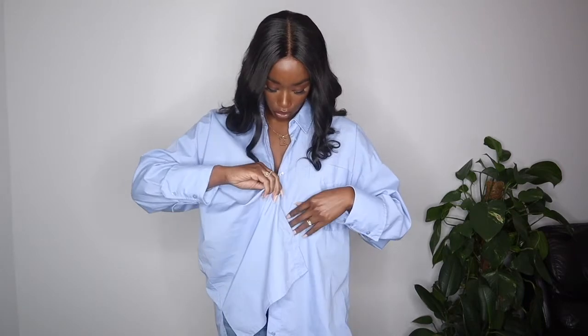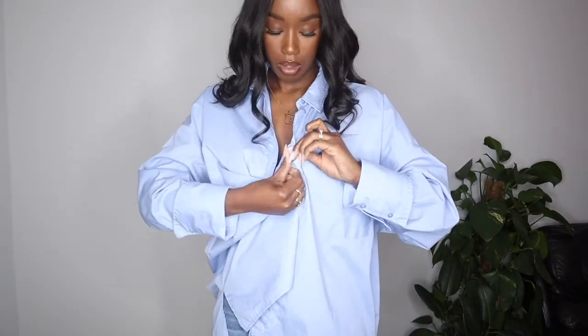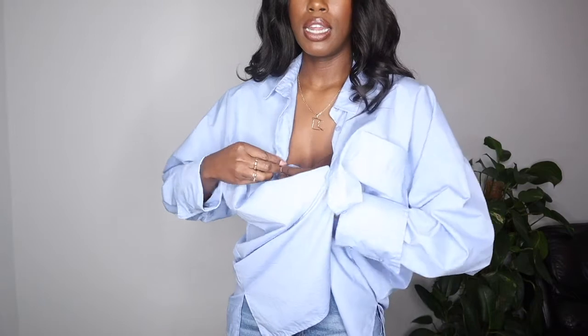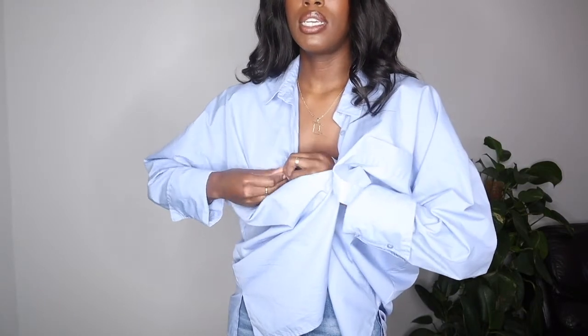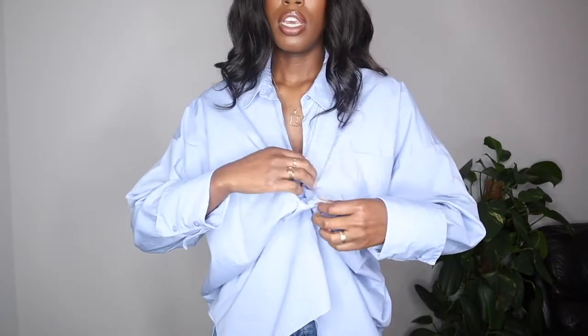So for this one, we're going to take the second to last button and just button that over on the opposite side. So I am going to button that here. And I'm doing that on my third button down. And then take the other side and put it underneath and do it up on the same button on the opposite side. Make sure that they're level, pull it round, do up the other buttons.